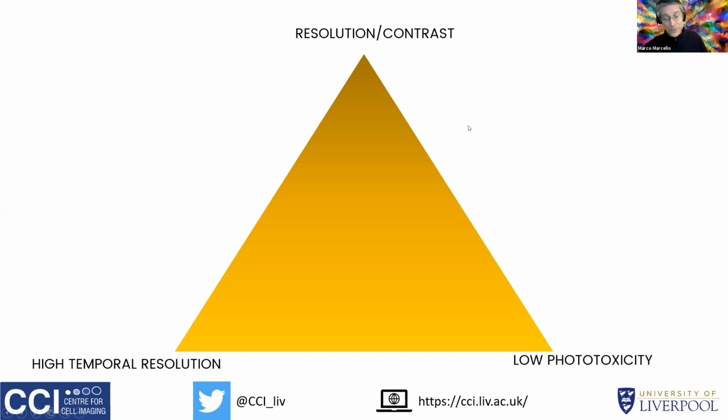Or you can try to make an experiment, especially if you have a sample that bleaches easily, that is very prone to photo damage. You can try to have low phototoxicity. You can try to have all of these things, but you cannot have the best in one experiment. So you cannot have an experiment super fast with super resolution and low phototoxicity. You have to choose. And basically, what I like about this kind of platform is that you can choose. So you can use different techniques that are the best in each one of these corners of this triangle.